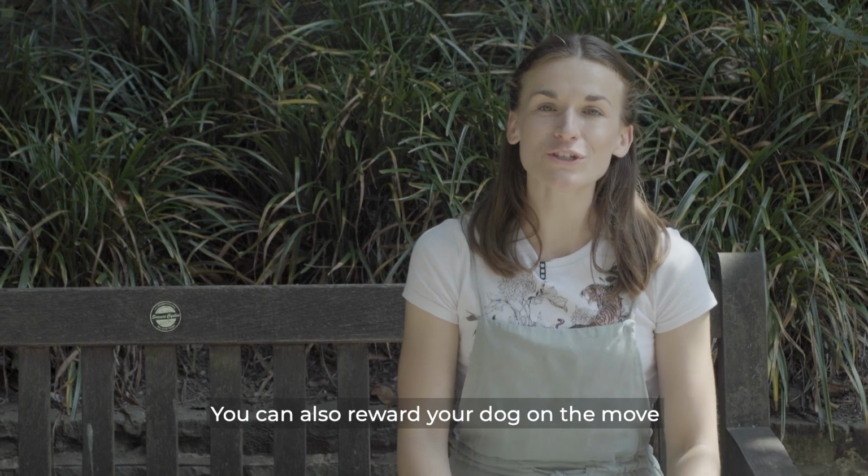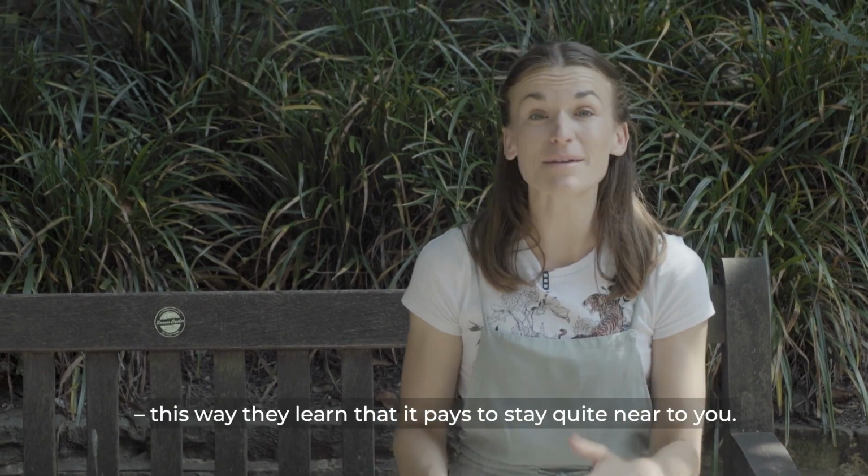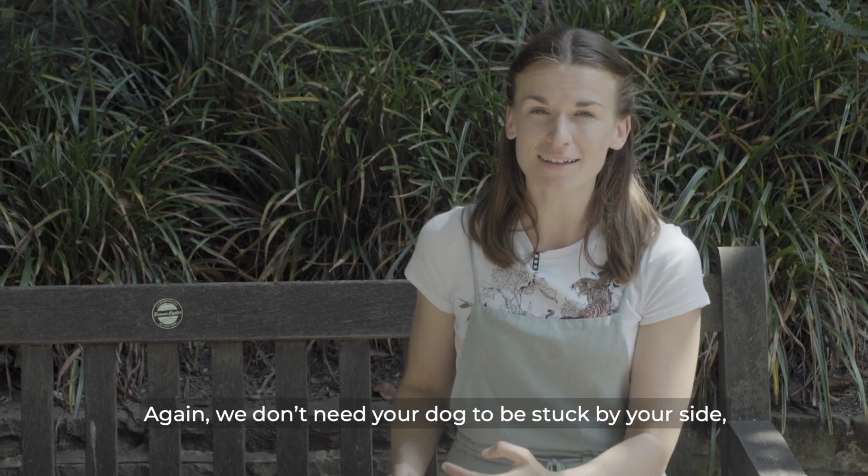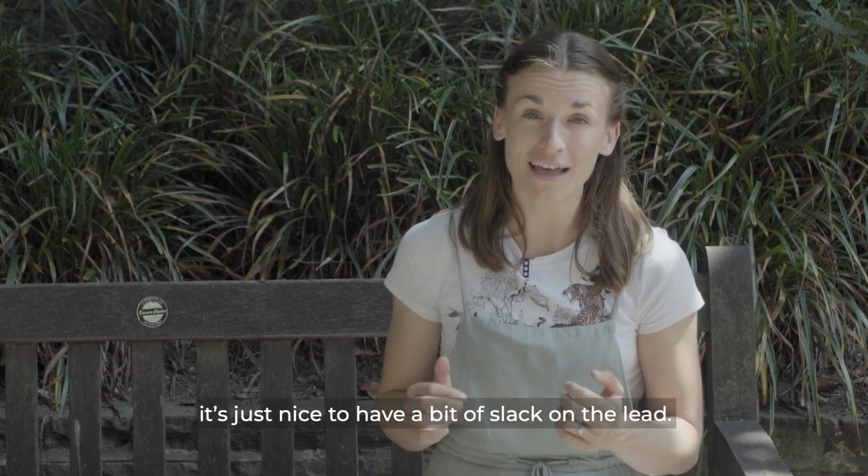You can also reward your dog on the move. This way they learn that it pays to stay quite near to you. Again, we don't need your dog to be stuck by your side. It's just nice to have a bit of slack on that lead.